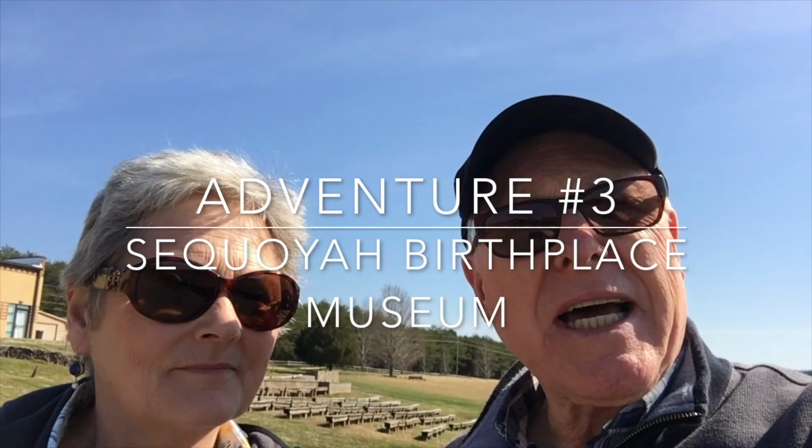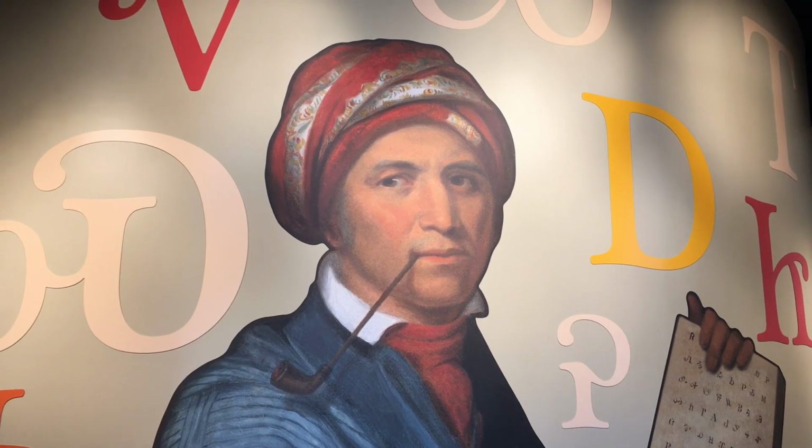Sequoyah Birthplace Museum. An interesting visit in there, didn't we, Tanya? We certainly did. Yeah, and it was named after Sequoyah. He was a Cherokee. His mother was Cherokee. His father was a white trader who abandoned them soon after he was born. He was born in 1776. He was just an interesting guy. The primary thing that he's famous for is the development of the Cherokee written language.